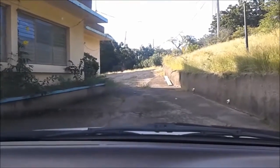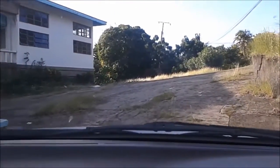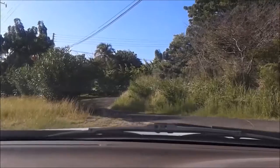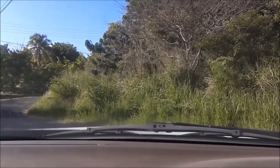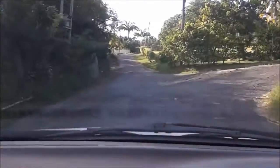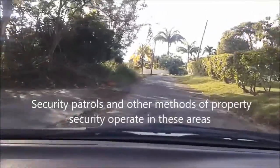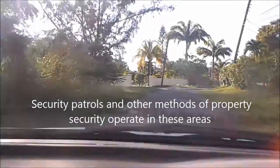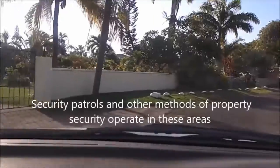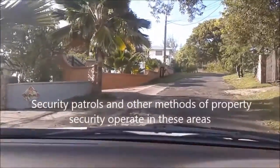So we make our way out of the Viewpoint Hotel, and we're going to continue through Olveston and head out of this area. A lot of the properties here, some have been reoccupied, many others were basically abandoned and are still vacant.